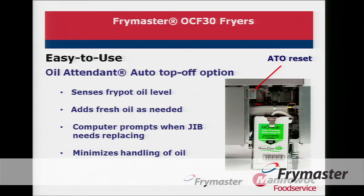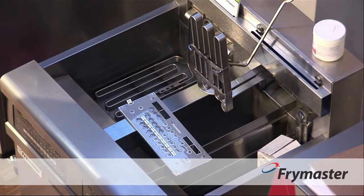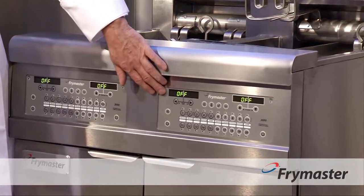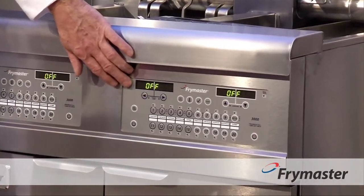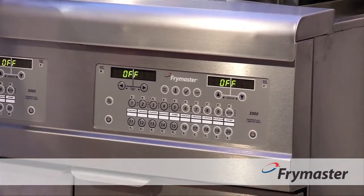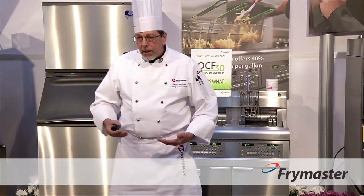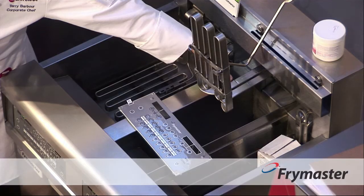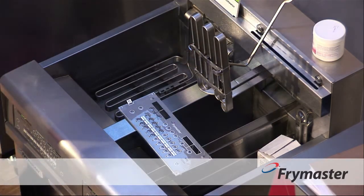The way we do that is we have a sensor located in the back. It knows what the level of the oil is supposed to be. As it drops down below that sensor, it sends a message to the controller and says, I'm out of oil, or I'm low on oil, can you please fill me up? The controller then sends a message to the pump to come on. We slowly introduce oil from the back and bottom of the pot to raise the oil level back to where it's supposed to be.